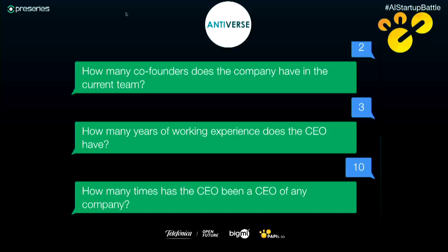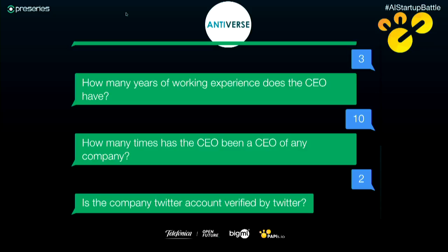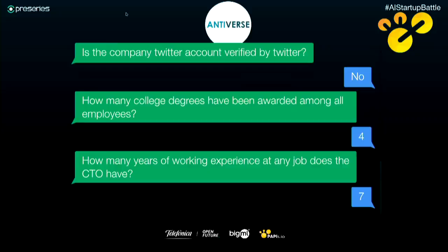How many times has the CEO been a CEO of any company? 2. Is the company Twitter account verified by Twitter? No. How many college degrees have been awarded among all employees? 4. How many years of working experience at any job does the CTO have? 7. How many companies has the CTO founded before? 1. How old is the CTO? 34. How many co-founders does the company have? 3.